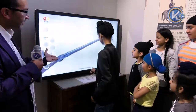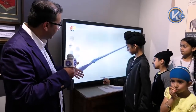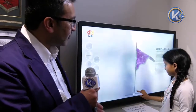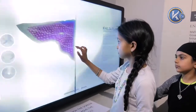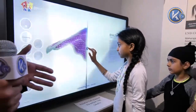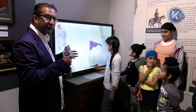Okay, so what we have here is what we call a Brown Bess. The Brown Bess was used by both sides in the Anglo-Sikh Wars, and again this has been modelled so we can show objects in a very safe environment. What we have now is one of the flags which was found after the Anglo-Sikh Wars. There were several different flags used by the Sikh forces. This particular one has been found several times and was in a number of auctions through Christie's and Bonhams, and has found its way into private collections.